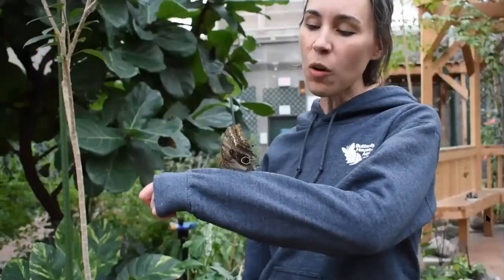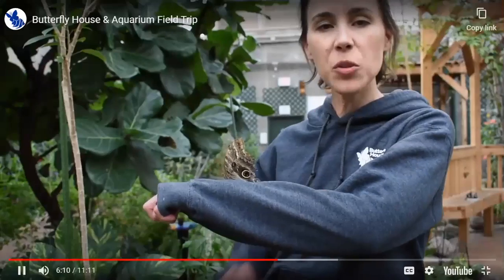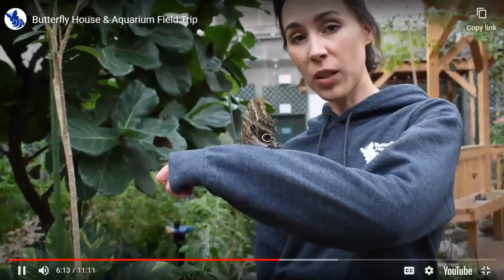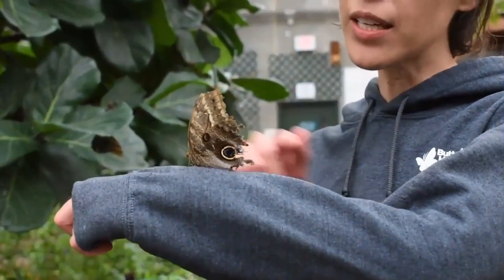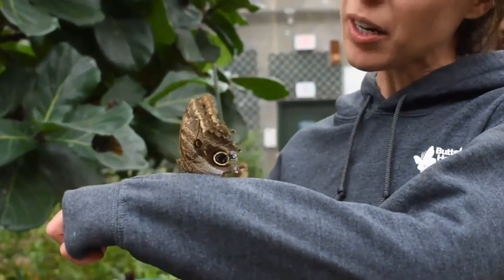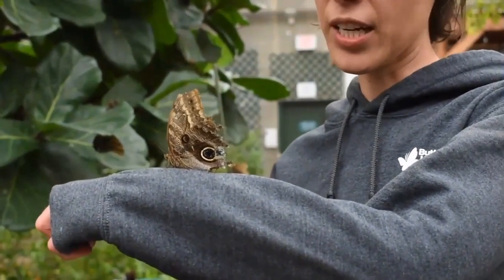This is an owl butterfly. The owl butterfly gets its name because of that spot on its wing. The spot looks like an owl eye, and it helps scare away predators. A bird might look at this, and birds aren't very smart, so they're going to think that's an owl staring back at me, and I really shouldn't eat it.